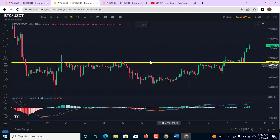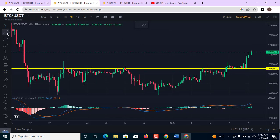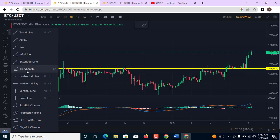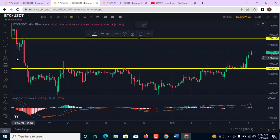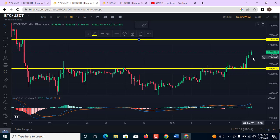So on the 4-hour chart here as well, you see the market has moved significantly from this area after this breakout on this very level of resistance. And what I am expecting right now is a pause at this very level of resistance at this very area before we see the market move back down again. The market should move a little bit into this area.